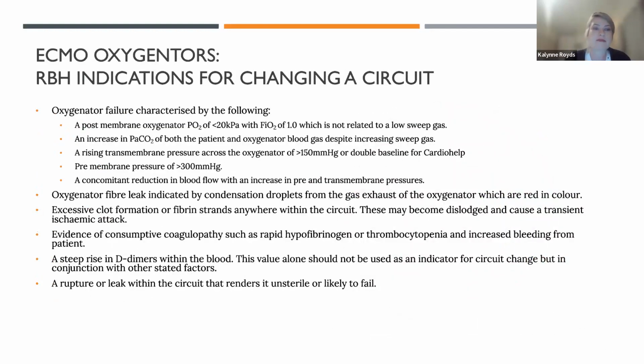I've put out the Royal Brompton indications for a circuit change. So this is directly out of our protocol. Obviously anything that indicates an oxygenator failure, characterized by a decreased post-oxygenator PO2 of less than 20 kPa with an FiO2 of about 100%, an increase in carbon dioxide despite increased sweep gas flow rates, rising transmembrane pressures, and concomitant reductions in blood flow, or pre-membrane pressures of over 300 millimeters of mercury.